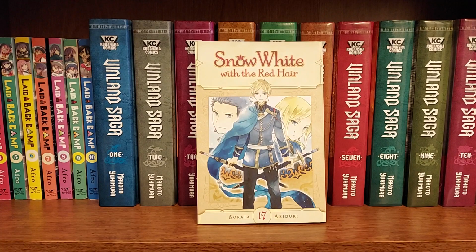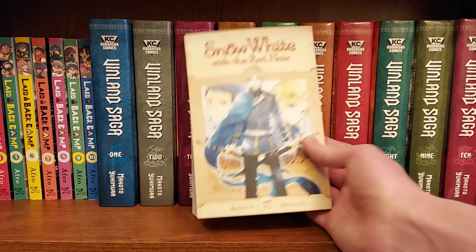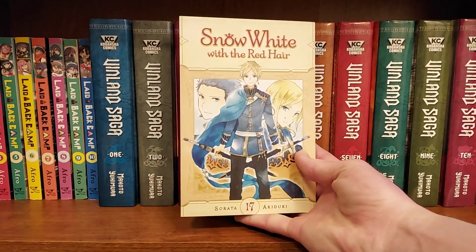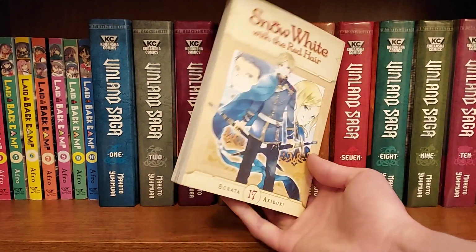It's kind of bothering me a little bit at this point that I haven't been able to get those volumes. But I mean, hopefully it won't be too much longer and I'll be able to get them. But yeah, we can only hope. But yeah, more Snow White with the Red Hair backlog to add to my collection.